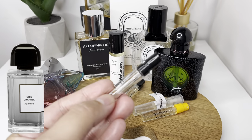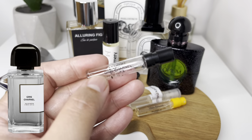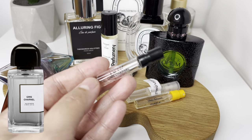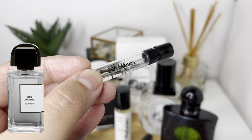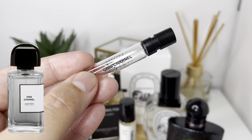So this one, I wasn't really sure how to feel or how I expected this fragrance to be. This was really hyped up a couple of years ago, and I finally bit the bullet and got a discovery set because I wanted to experience what this fragrance really was and how it really is on my skin. This one was included in my anti-haul video only because this one didn't really live up to the hype that I put in my head.